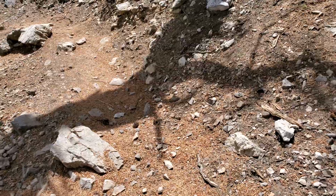We still have snow on the trail. Well, not on the trail, it's off the trail. But pretty awesome to see a little bit of snow.